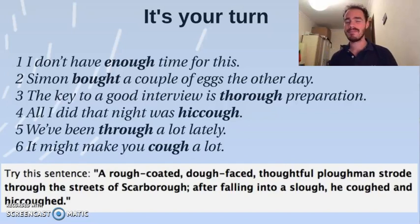Right. 3. I'll leave you some time before I say anything. Okay, so the key to a good interview is thorough preparation. This word is pronounced quite fast sometimes. And then 4. All I did last night was hiccup.